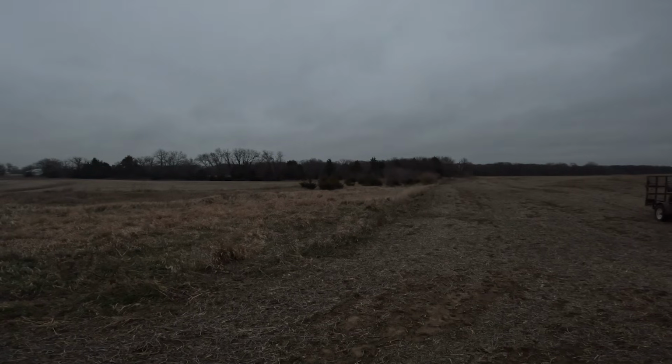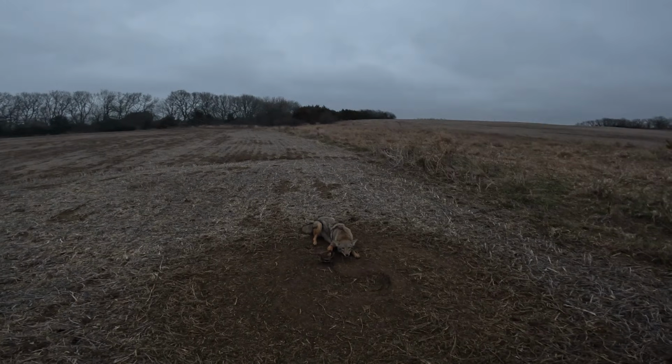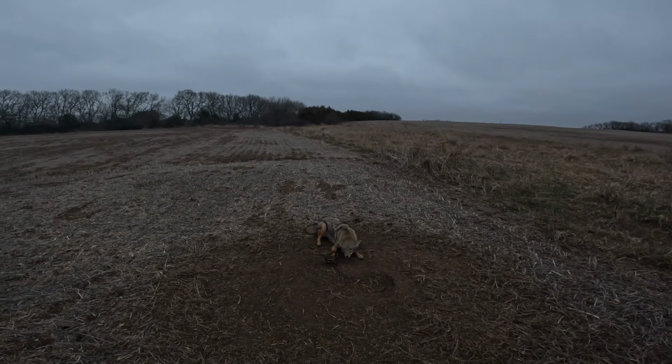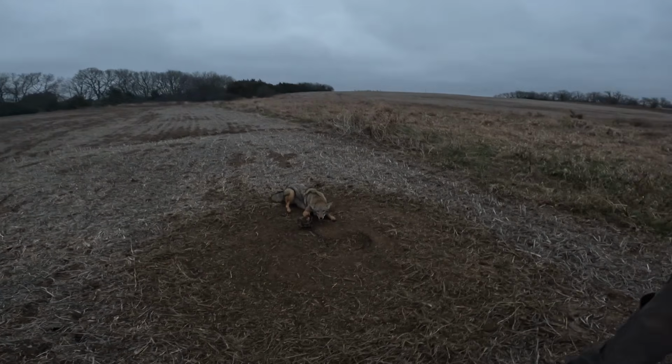We're out here at daybreak, and you can see how that draw comes up. What an awesome spot right along this edge. You knew he was gonna work down through here. Pretty cool. I'm happy.